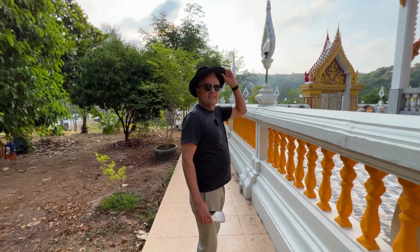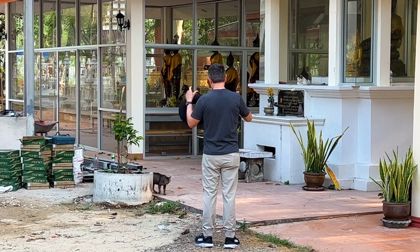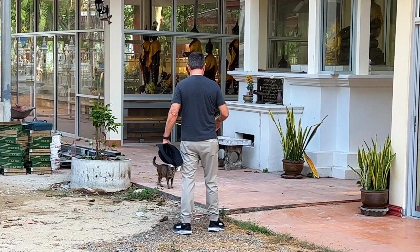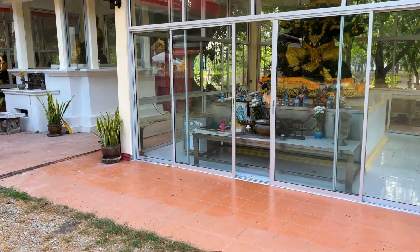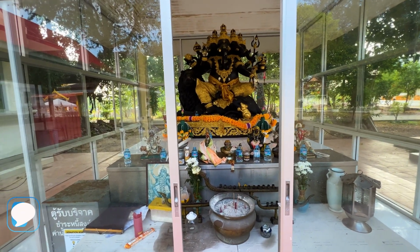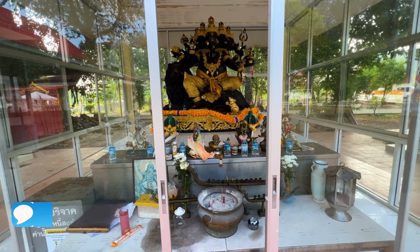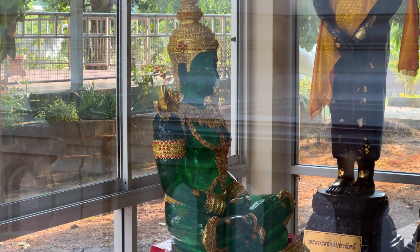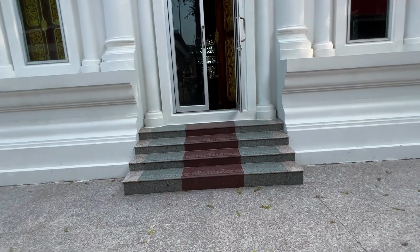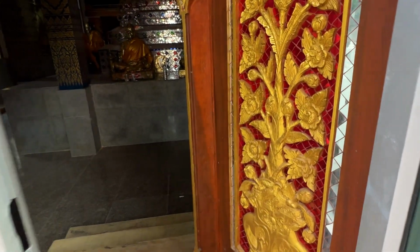You may want to take a look over here. There's a cat. This looks more Hindu to me, but I honestly wouldn't know. I would love it if somebody could comment on what I'm seeing here. Look at the Emerald Buddha. Yeah, that's cool. That is amazing. Guess we can go inside. Yeah. It's amazing.